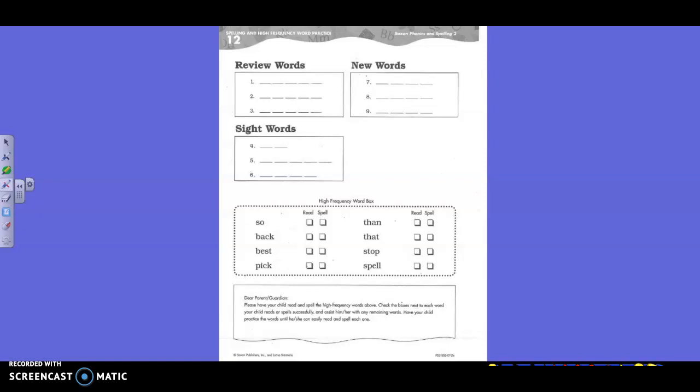Number four, just the word to. Not the number, just the word to. Like I am going to the store. Number five. Same one as yesterday, hard one. Eight. See how many of you remember? Like the number eight. I know it wasn't spelled anything like it sounds. That is why it is a sight word.